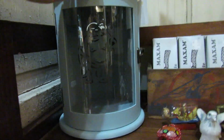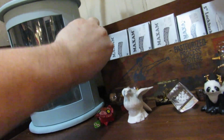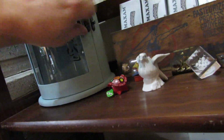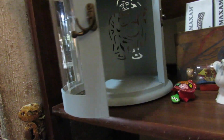Now this is something neat. I actually bought this and I painted it. It's got 15 bucks on it, but it's got a little door here. You could put something in there. Well, I think you could, if I could get it to come open. There we go. Just being a little cantankerous. You open that up, and then inside you can set something in there if you wanted. Something that's important to you.